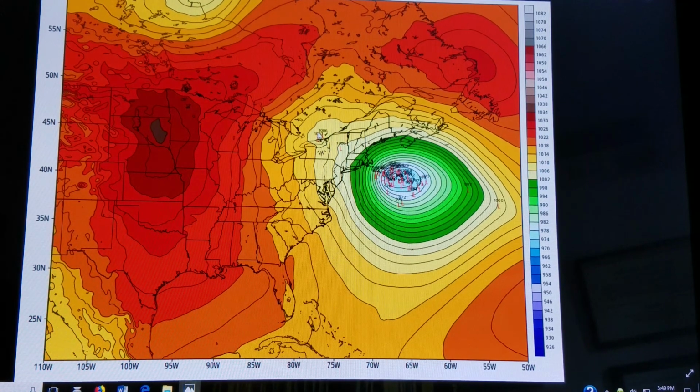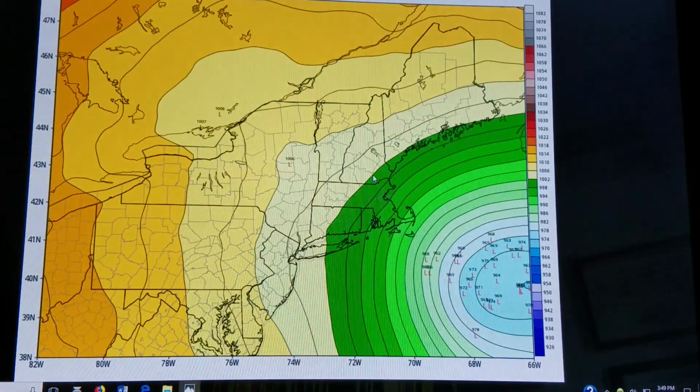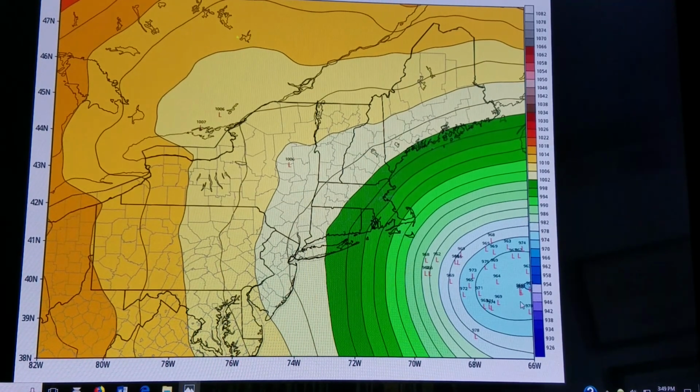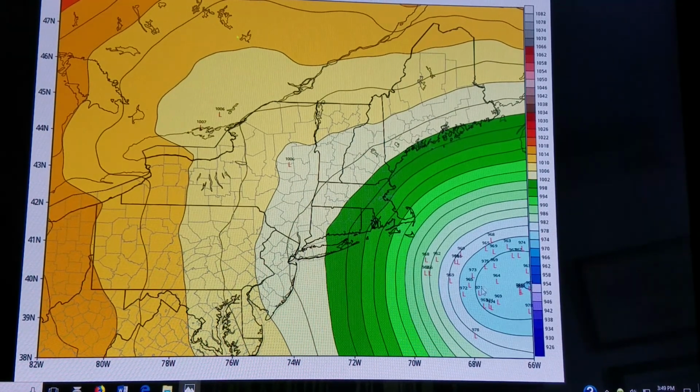Here is the European ensemble for the afternoon. You can see a lot of members at 65 west. There's a couple hanging back here. Here's the close-up shot. You can see 65, 66 west. That's where the high-res NAM, again, remember, has it. And there's not even one member, or barely one member, at the benchmark.